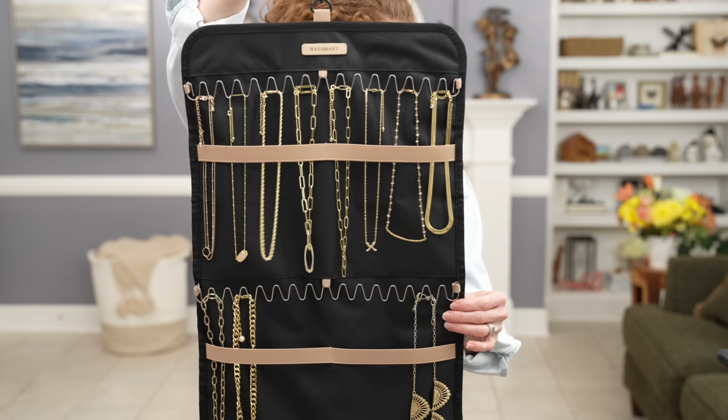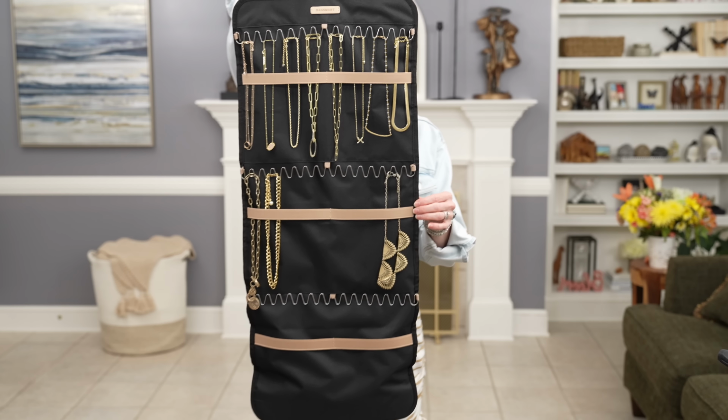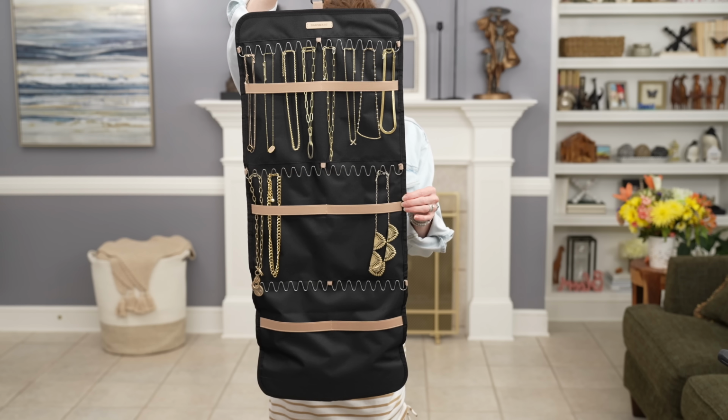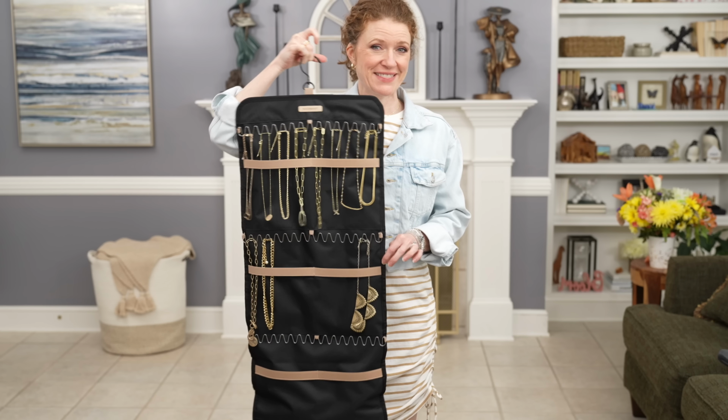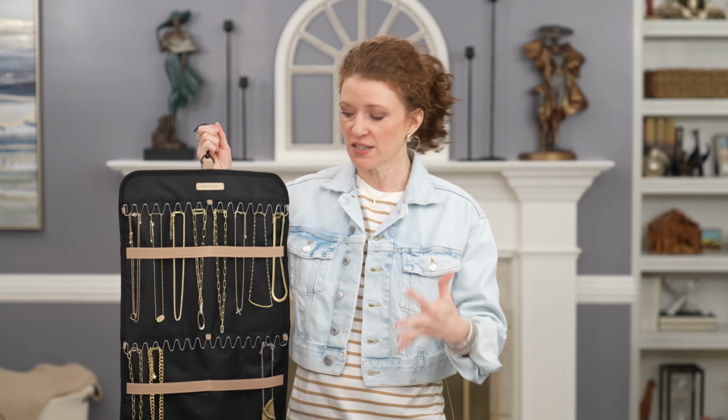I saw this recommended by Shea Whitney, and when I did, I automatically bought it, and I have tried it out, and it is just really good. And it's mobile, so I can take it wherever I need to. And if you are the type that you like to put your jewelry on in your closet and you don't have room for a jewelry box, this is such a good solution for that, and you can just hang it right in with your clothing.